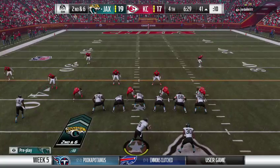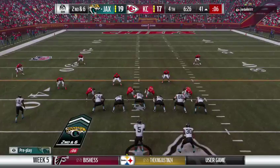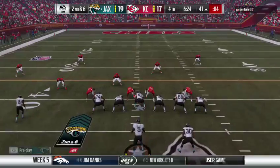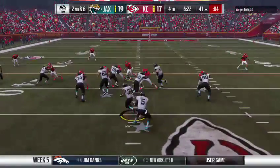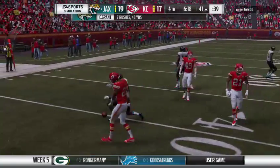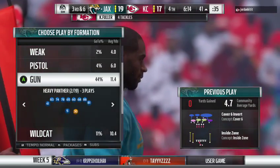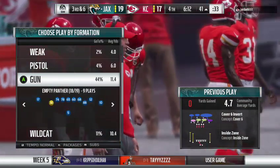Spread left. Mike 39, Lucy. They'll run it now out of the gun. Looking to find a lane, but he can't. Reined in at the line of scrimmage. No gain on the play there, so they're left with a 3rd down and 6.